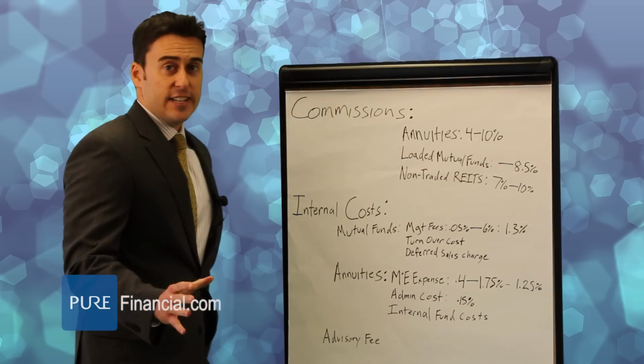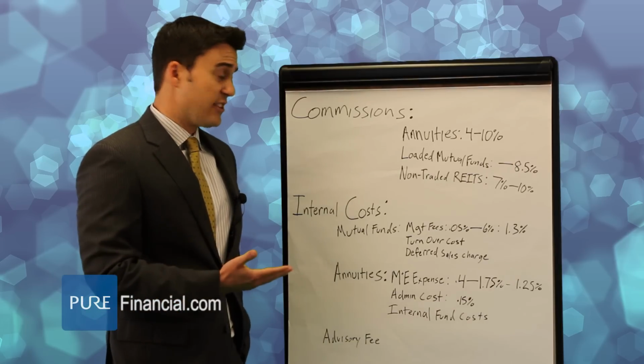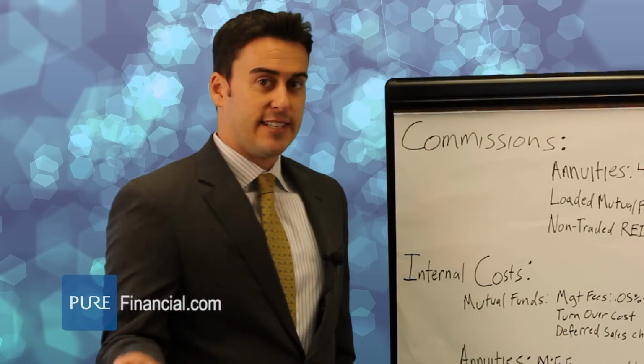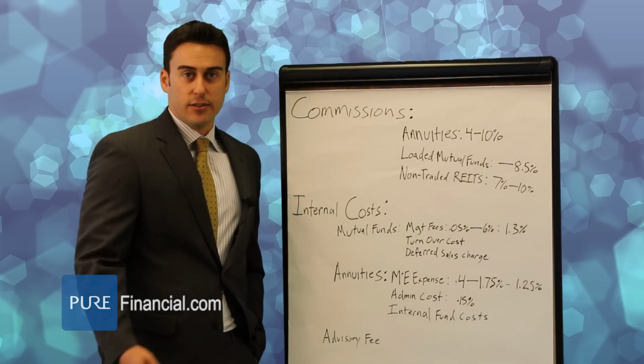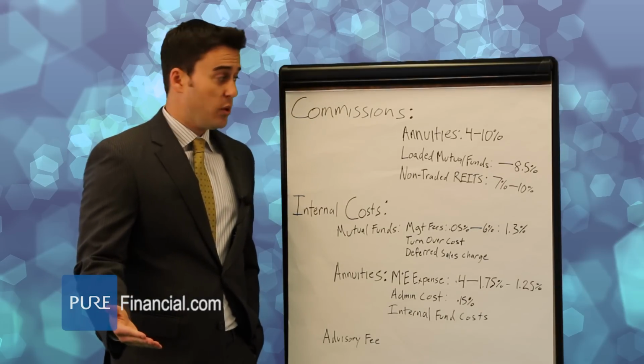The first layer of fees associated with purchasing financial products is the fee that you pay to get into the product itself, or the commission. Normally this cost is paid to either the broker or financial advisor that you're working with.